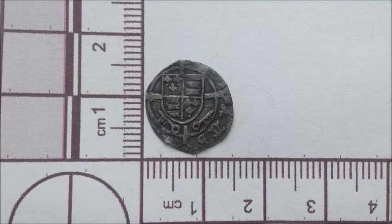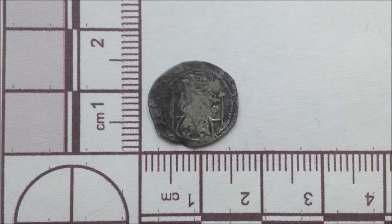On to the next coin featured in the video, which happened to be my dad's find. It's a Henry VII sovereign type penny. It dates from 1485 to 1509. As some of you may know, Henry VII was the first king of the Tudors.